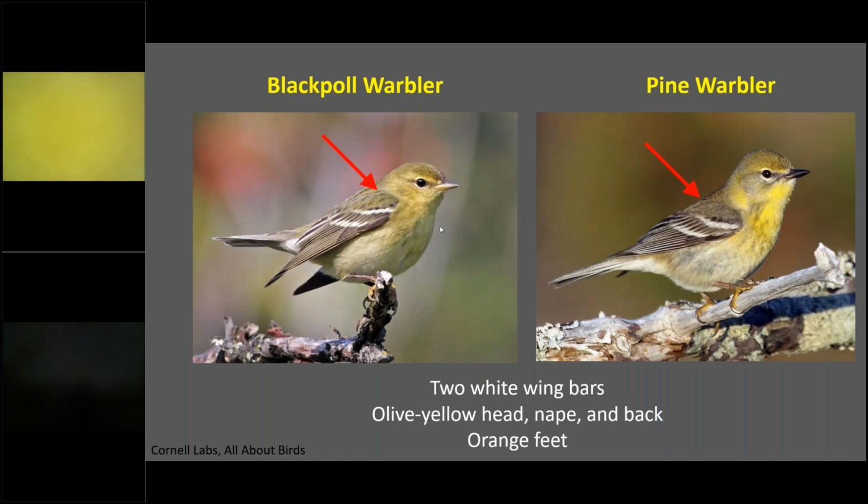So here's a comparison. Oh, there we go. So now we've got the Blackpoll Warbler and the pine warbler, and we've got the streaking on the back of the Blackpoll Warbler and no streaking on the back of the pine warbler. And this can also be important to look for because the Blackpoll Warbler has those orange-yellow feet, but the pine warbler, the bottom of the feet are also that orange-yellow color. So depending on the angle you're looking at, they both can look like they have the same colored feet. The pine warbler's feet will be a browny gray on the top, whereas Blackpoll Warbler's feet are entirely orange or yellow.